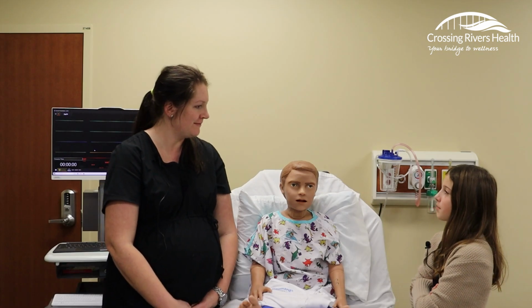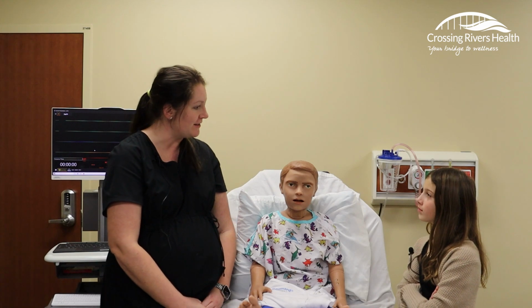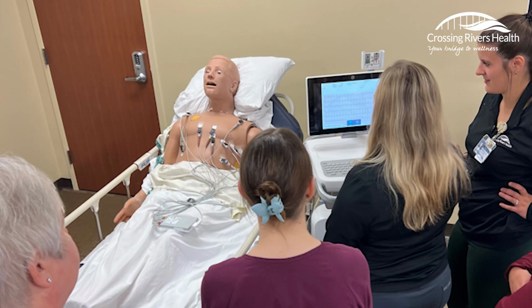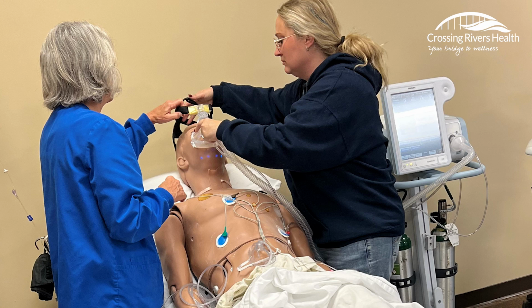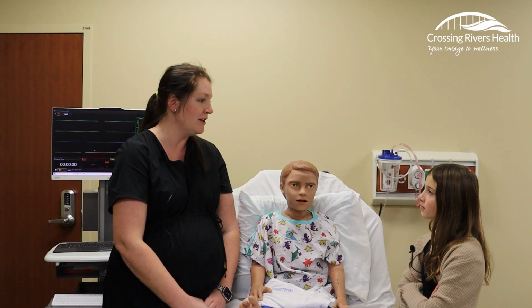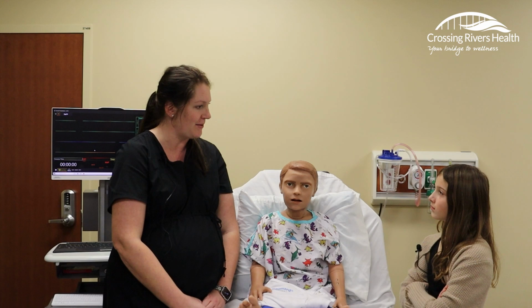Why are simulation labs so important at a hospital? In a hospital, we do many different skills, so we get to practice with our equipment and different technology and our tools to take care of the patients the best we can. Once we practice over and over, we get really good at taking care of our patients, similar to you when you ride your bike and you learn it without training wheels. You practice over and over until you're really great, just like taking care of our patients.